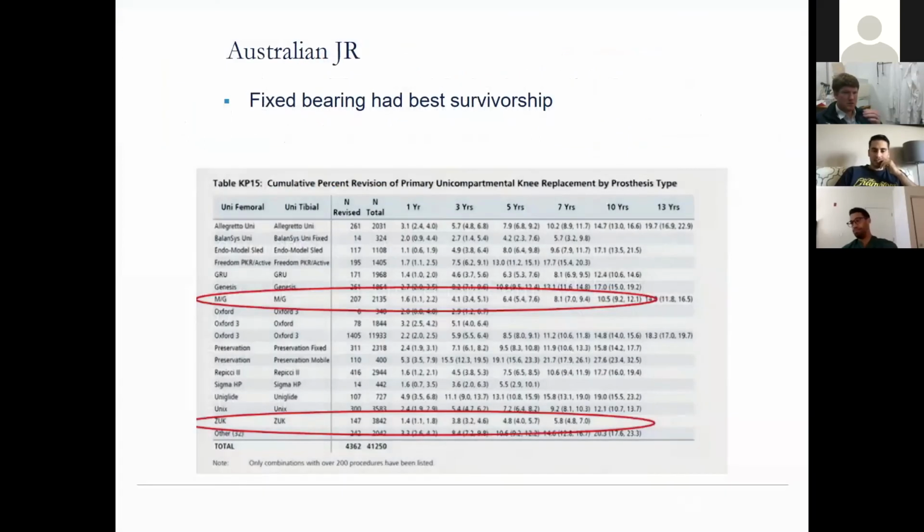Well, in terms of survivorship and registries, the fixed bearing ones are actually the best survivorship. The one that's most commonly used in the US is called the Zimmer. It's the one that Beanie uses and I use. It's a fixed bearing prosthesis. Oxford is listed here, with probably about double the revision rates of the Zimmer, which does quite well. But this is in Australia, where the Zimmer is not necessarily the most frequently used. They're using the Oxford the most commonly.